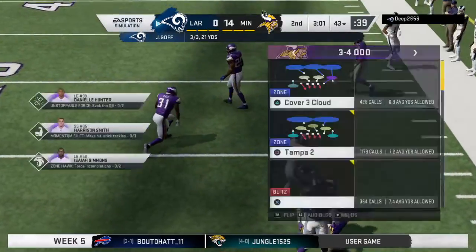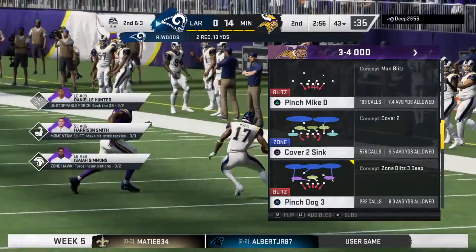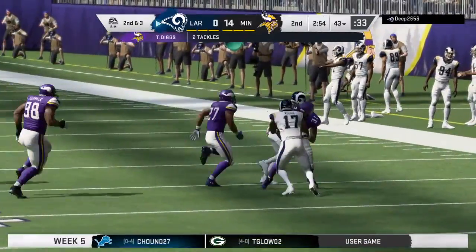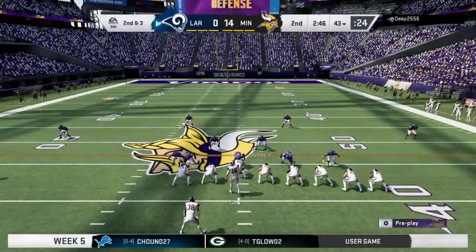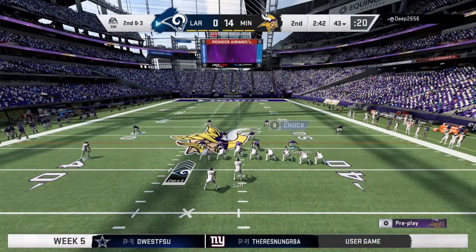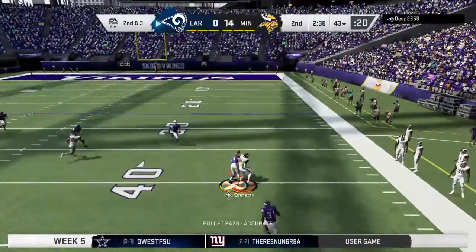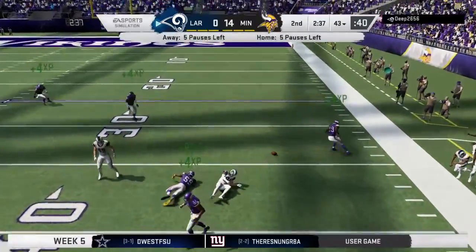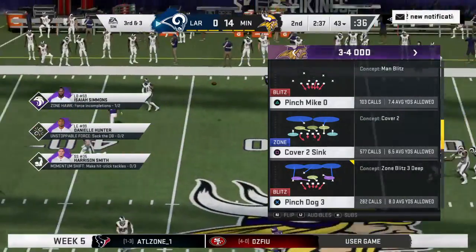7 yards, the pickup on the pitch and catch. It's a gain of 7. Brings up 2nd and 3 at the 43. Throwing on 2nd and 3. Goff. And this one incomplete. Too much contact to hold on to that one, and it's third down.